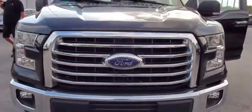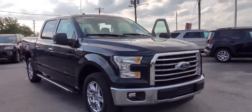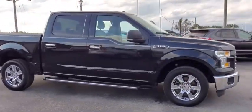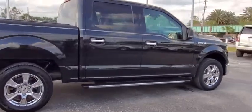You are going to love the 2015 Ford F-150. A Ford F-150 knows how to handle any situation. It's built to follow orders, no whining. This vehicle has less than 50,000 miles.